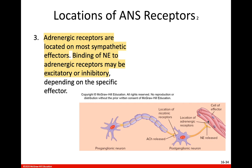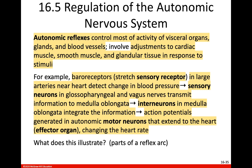I know one's excitatory and one's inhibitory, but I don't remember which one is which. But you can go back and look at that video and see. And I'm not going to ask you that on a test or anything.